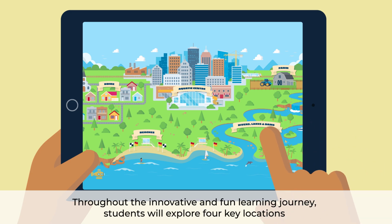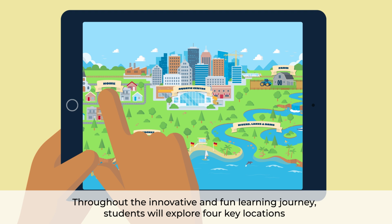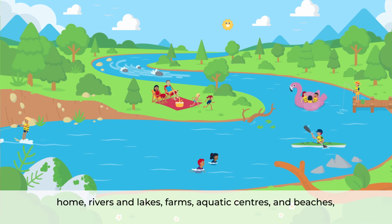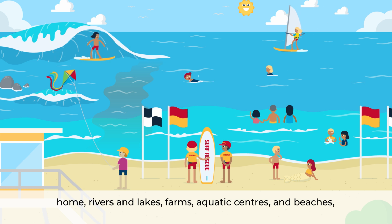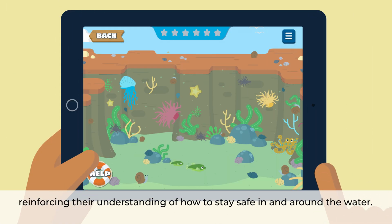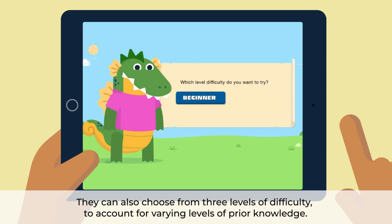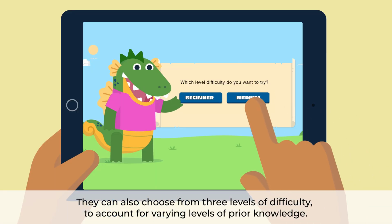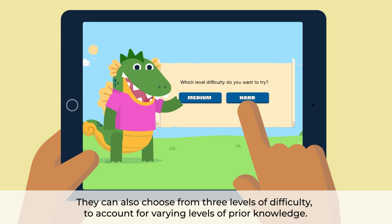Throughout the innovative and fun learning journey, students will explore 5 key locations: home, rivers and lakes, farms, aquatic centres and beaches, reinforcing their understanding of how to stay safe in and around the water. They can also choose from 3 levels of difficulty to account for varying levels of prior knowledge.